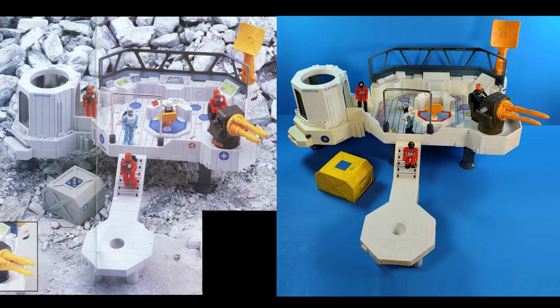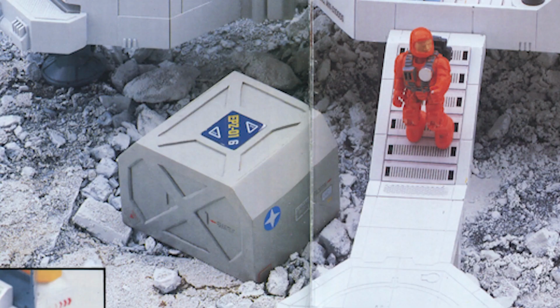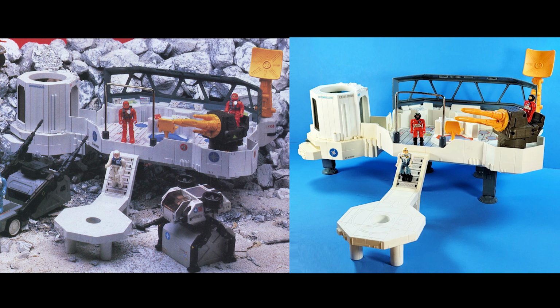And that brings me to Starbase headquarters. The thing that sticks out to me the most is probably the fact that there's that cargo pod next to it that is gray, and you can clearly see the Magnalock panel on that actually has text on it, which is very different for a Magnalock panel.